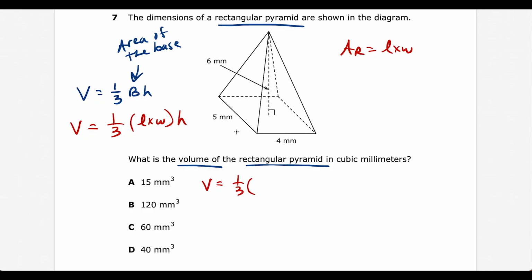We have 1/3, and then the length and width, they didn't specify which one's which, so let's say we call this the length and this the width. So you have 1/3, we have 5 millimeters times 4 millimeters. And notice this is multiple choice, so we don't have to write units here, but it's just good practice. And the height of this pyramid is 6 millimeters. So I could use a calculator for this, or we could just multiply this ourselves. So we have 5 times 4 is 20.